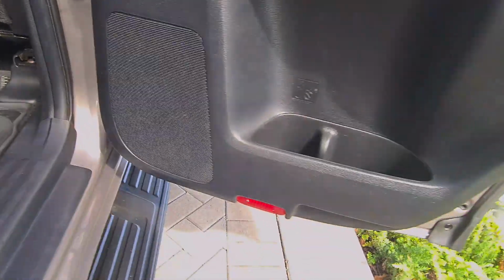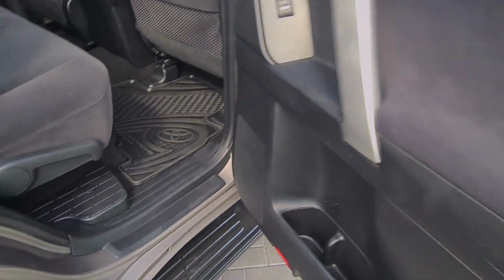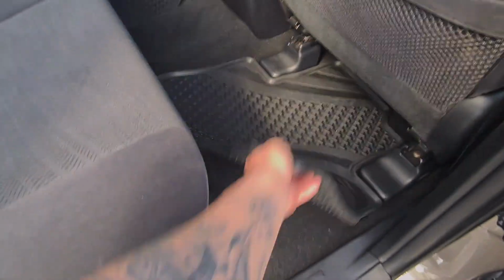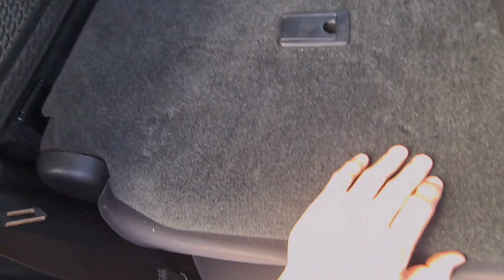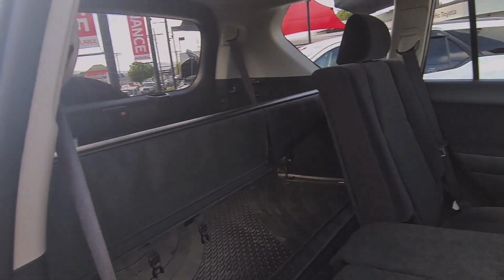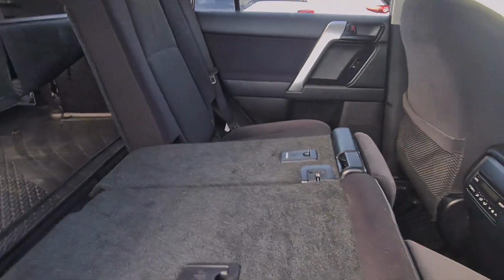Super clean through the rest of that door card. Tiny little sort of mark there, but nothing too bad. Again, like I said, you got these Prado mats the whole way around. You got those fold flat as well, giving you that massive room if you need it.